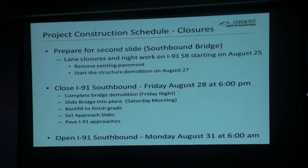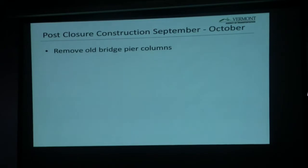So anyways, mark it on your calendar, August 21st and 28th. You can believe you me that it's marked in large red lettering on our calendar, so we're working hard to accomplish it. After the closure, September and October, we'll still have activities going on.